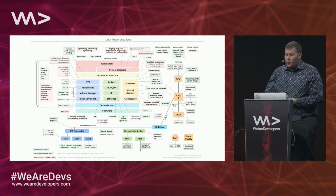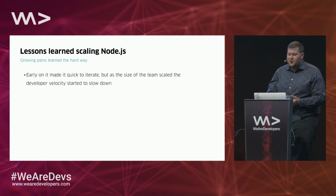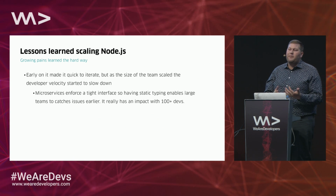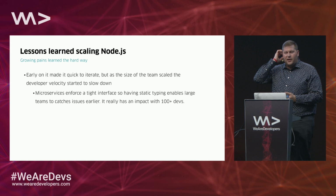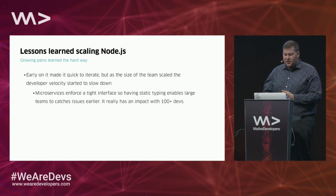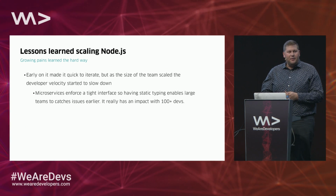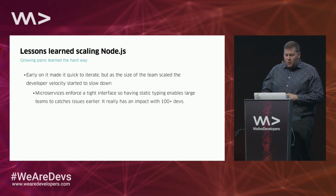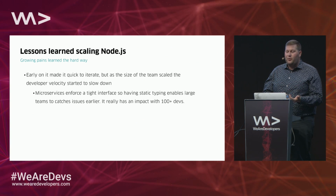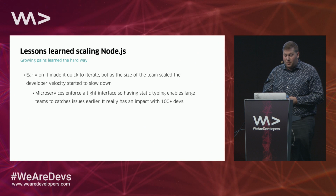So we learned a few lessons in scaling Node. First, early on it made it quick to iterate, but as the size of the team increased, the developer velocity starts to slow down. And microservices enforce a tight interface, so the problem with having many microservices is that when you change the interface, everyone has to migrate to this new design. If you add a parameter or remove a parameter or rename something, every dependency now has to make that same change. So you need a tight contract between those services. And because Node.js is dynamically typed, it means that this can quickly change. So using a statically typed language really has an impact with 100+ developers. And what we realized is that when we had hundreds of developers committing to a single code base, like our real-time API or our marketplace platform, it's better to catch those issues earlier at build time or compile time versus runtime.